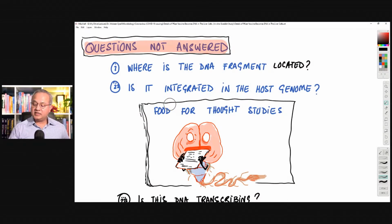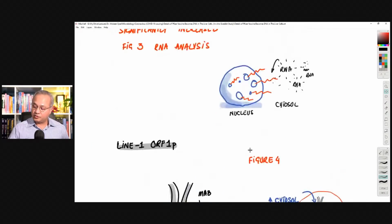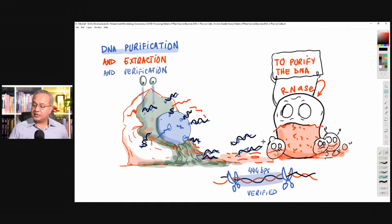The work that they did, they measured the DNA, correct? So here, if I go back, they found the DNA from the cell. Now, if the DNA of the Pfizer-BioNTech vaccine is in the cell, it could be in the cytosol, it could be in the nucleus, it could be in both places.